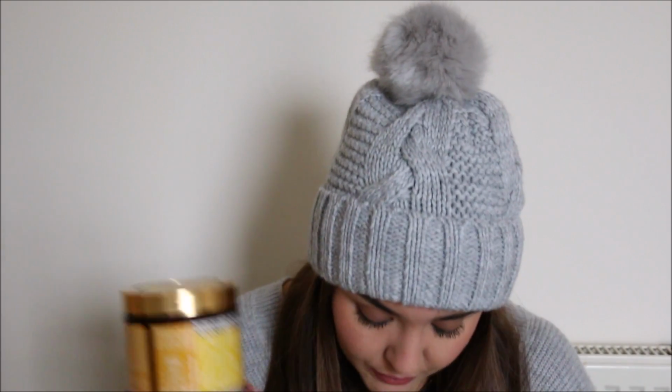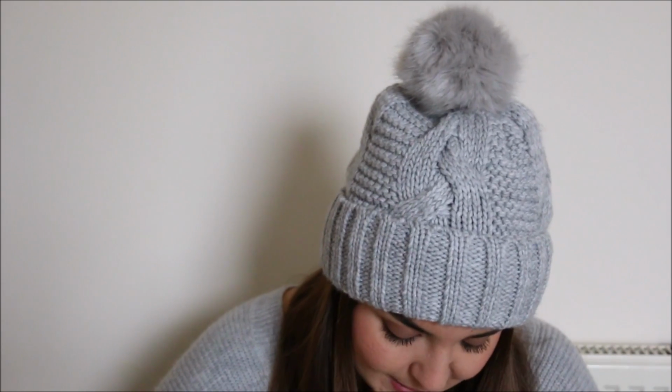And it's not greasy, so you can scrub away your fake tan, and it just leaves you feeling really fresh, leaves your skin feeling nicely exfoliated, and just works really well. So I really recommend that, and I'm pretty sure that it wasn't expensive.